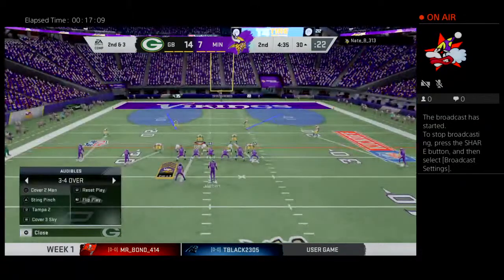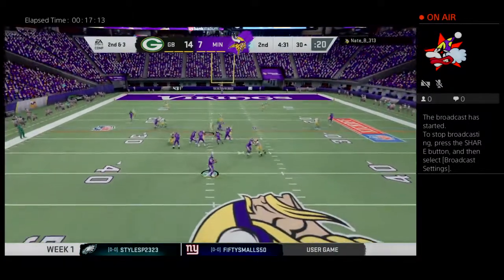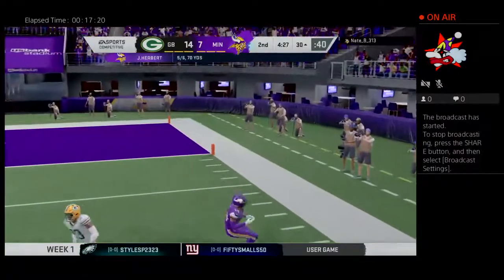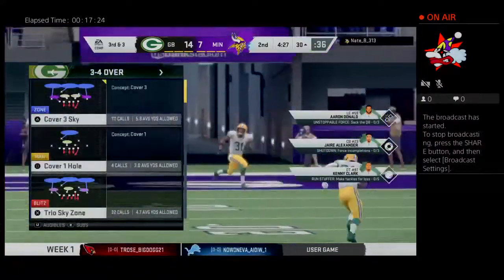Here's 2nd and 3. Check three. 2nd and 3. And his throw here is incomplete. Stefon Diggs, his intended receiver. And it's 3rd and short.